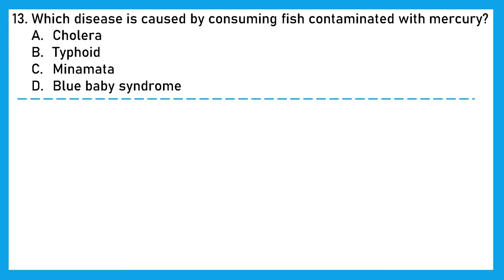Question 13. Which disease is caused by consuming fish contaminated with mercury? Is it cholera, typhoid, Minamata or blue baby syndrome? The right answer here is option C, Minamata. Minamata disease is a neurological disease caused by severe mercury poisoning.